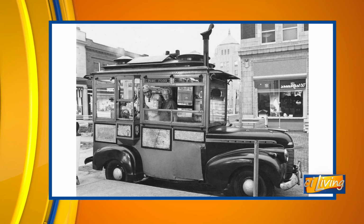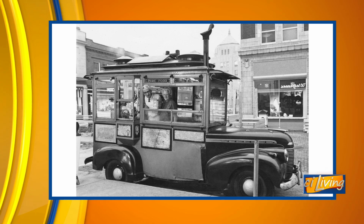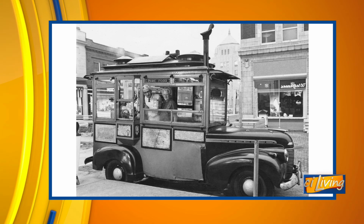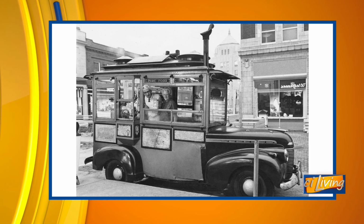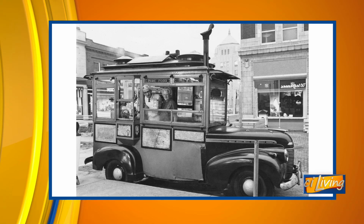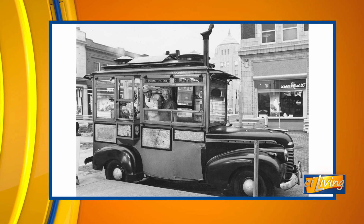And then eventually it was abandoned in a barn in 1977 and bought by the Champaign County History Museum, where we now still use it today as a fundraising tool for the museum. That's amazing. And it's such a cool looking popcorn wagon. What do you classify it as? Is it a wagon? Is it part of the car? How exactly does it work?